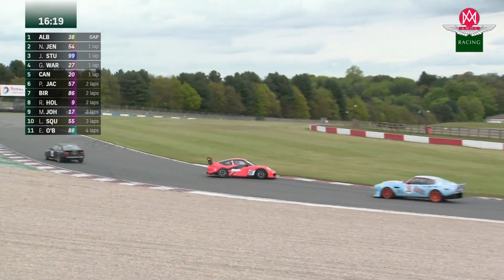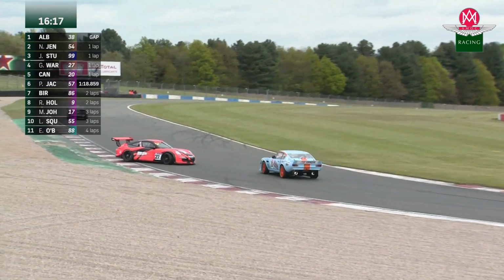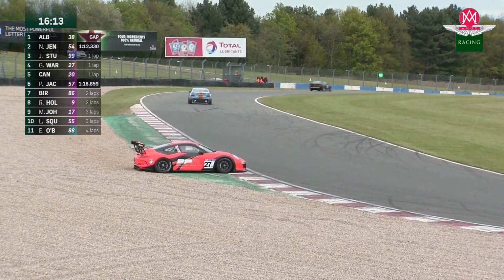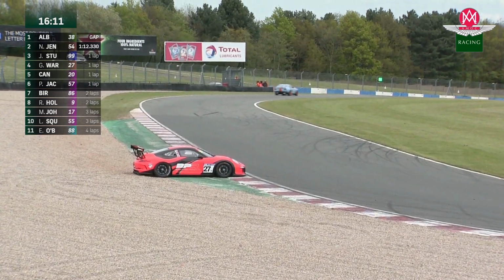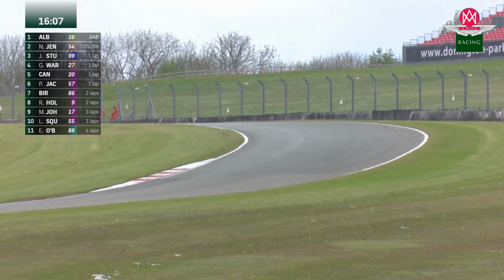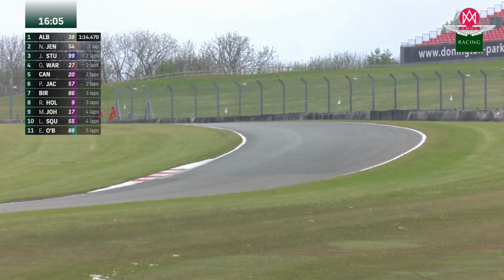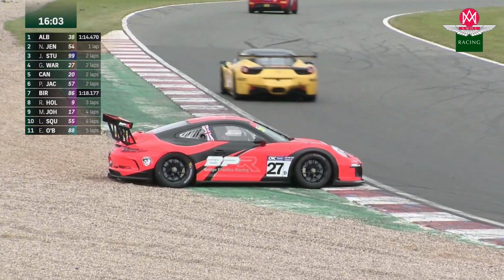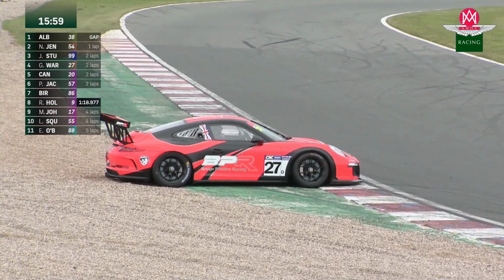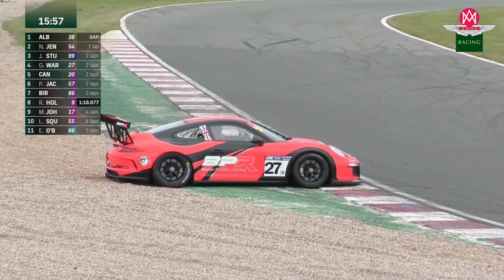As Gary Wardle tries to squeeze up the inside, and that really didn't work. The BMW didn't see him, and Wilson has to really anchor up to make sure he doesn't make contact. And Gary Wardle is very lucky to just keep the car out of the gravel. So Gary Wardle then facing sideways at Redgate. Past him goes the Peter Jackson Lotus. Also past him goes the Nigel Sturgis Ferrari. So Nigel Jenkins Ferrari, forgive me.